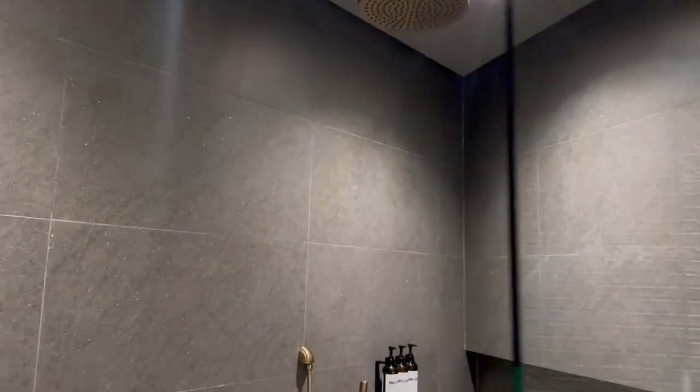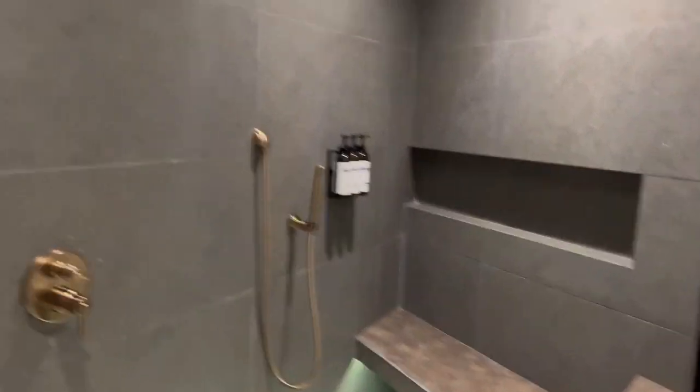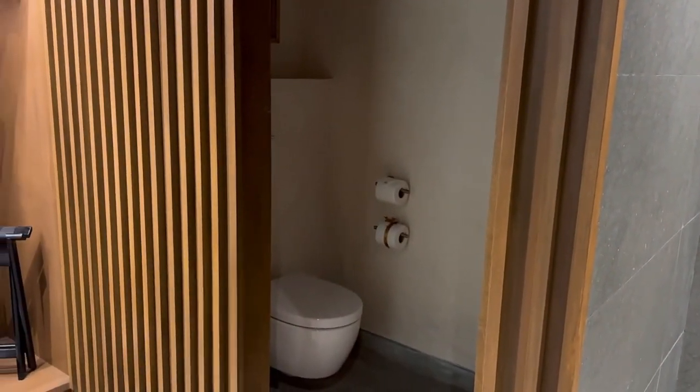Gigantic shower. As you can see, there is a rain head. There's a little handheld, nice little bench over here. This is a big shower. Have some hooks for your robes. You also have a private toilet room right here.